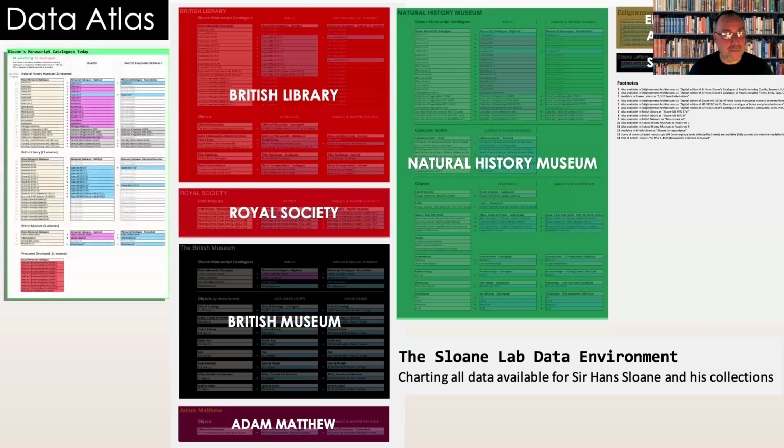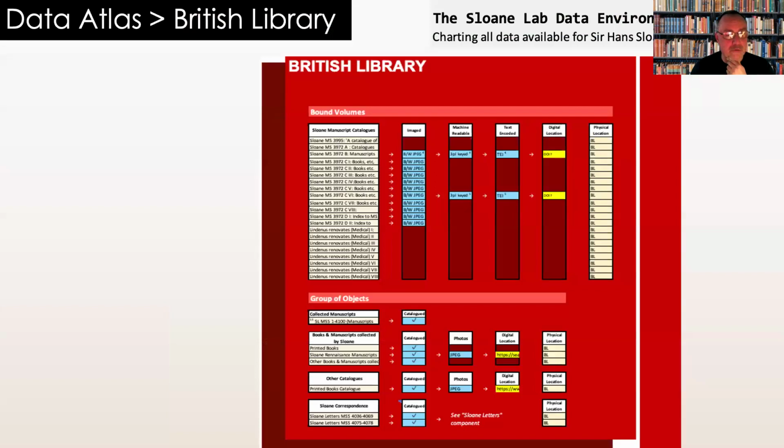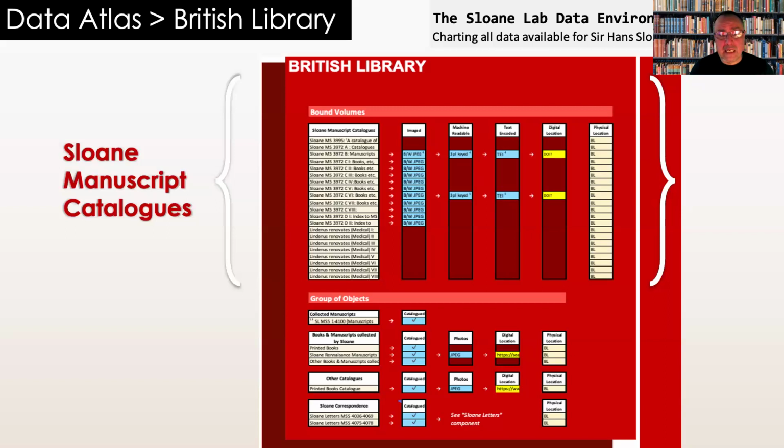And what we see here basically is a list of all the historical manuscripts that ever existed. At the very bottom, you would see that some manuscripts have also been lost in the process. Most likely, they were lost during World War II. 11 of those volumes have been lost due to London bombings. And these are the Sloane manuscripts. In its latest version, the Data Atlas is capturing this form of details.